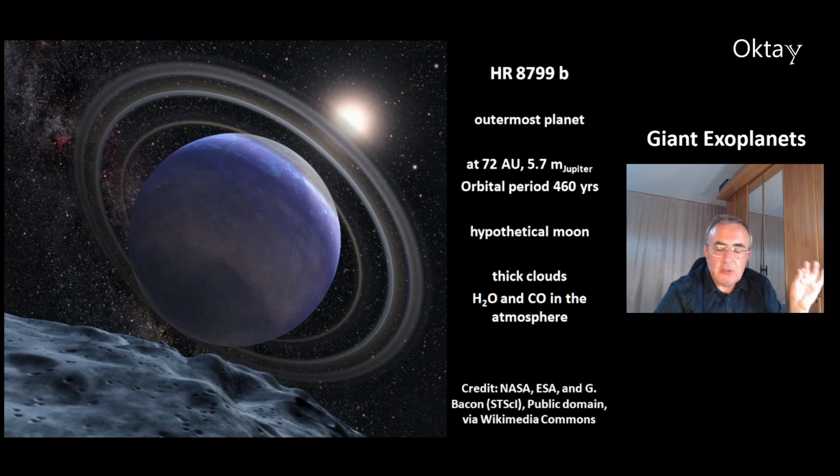And there's one thing known about this exoplanet: it has thick clouds, and the molecules water and carbon monoxide were detected in the atmosphere.